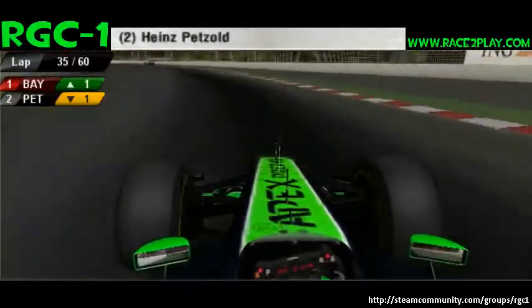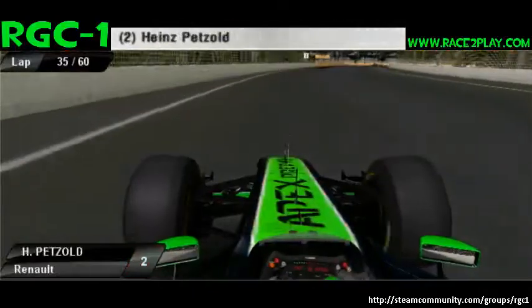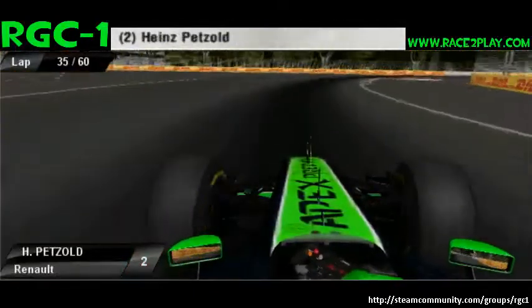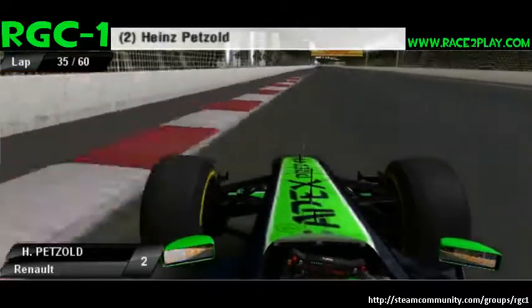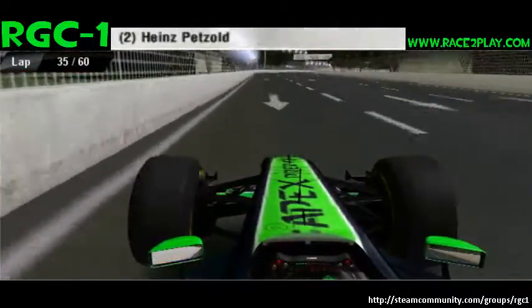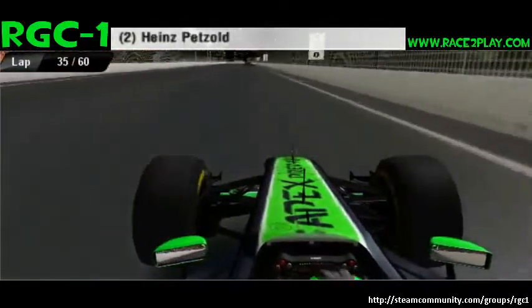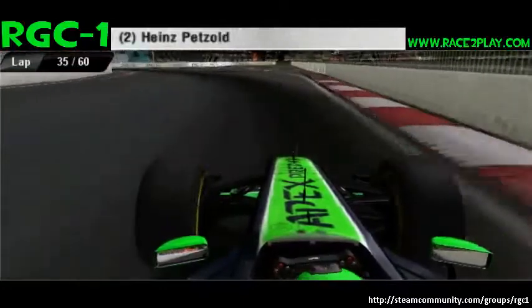Indeed, very much so. Tristan Bayless just ran a fast lap, 1:33.886. That is the first time I see at the moment that's in the 1:33s, so Tristan Bayless is still able to set very quick times as the fuel load burns off. The gap between him and Hines is 2 seconds flat.